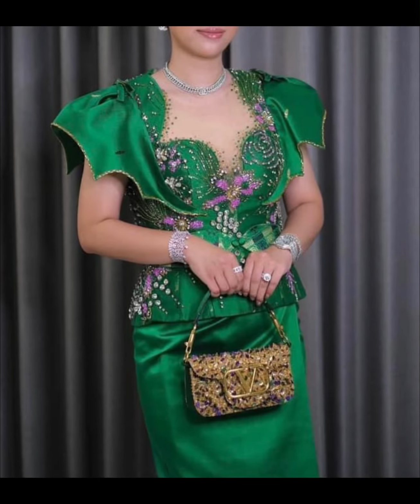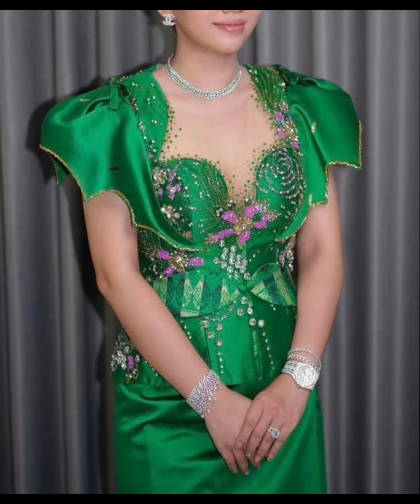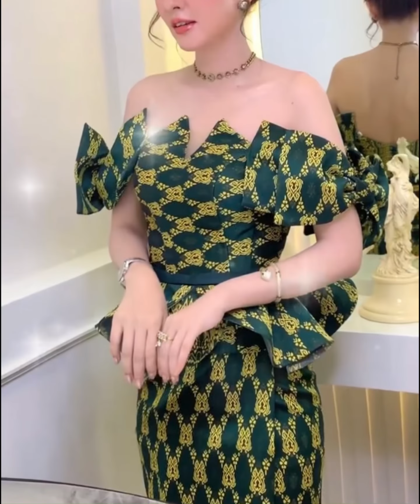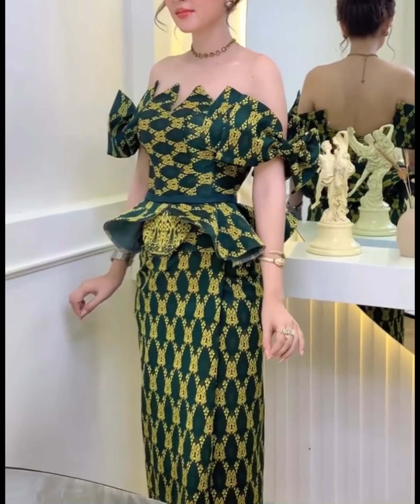How about this design, guys? What do you think about this green design? Very, very stunning looking. Look at the top, very nice. And this color too is perfect, right? Yeah, and this one too, I like it a lot. The pattern, everything's very nice. And the design is also very, very beautiful with this one.